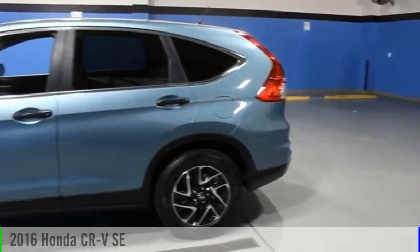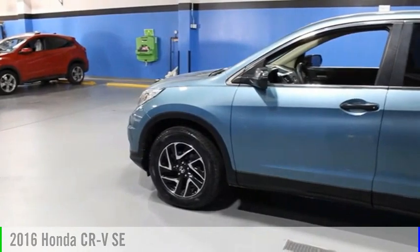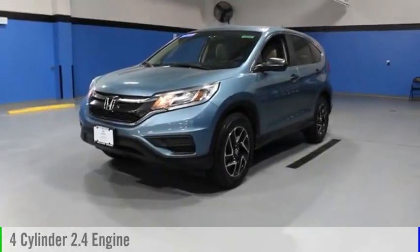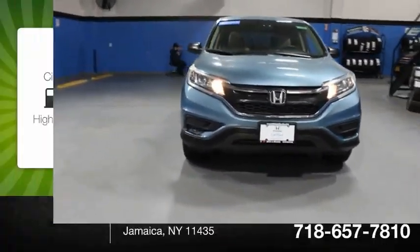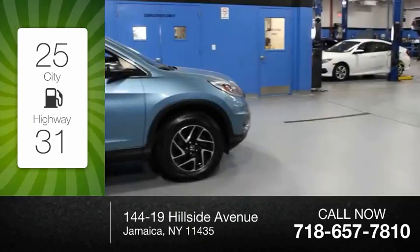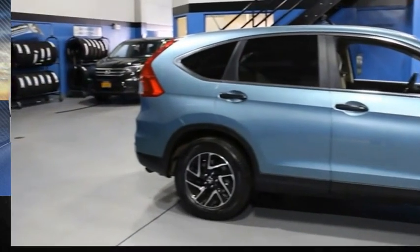We are pleased to show you the 2016 CR-V. This vehicle is powered by an all-wheel drive, 4-cylinder, 2.4-liter engine and comes with a continuously variable transmission. Great fuel efficiency saves you money by requiring fewer trips to the gas station. This vehicle has less than 75,000 miles.